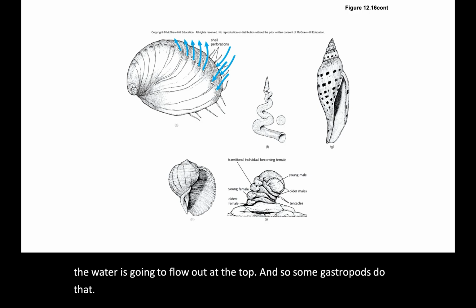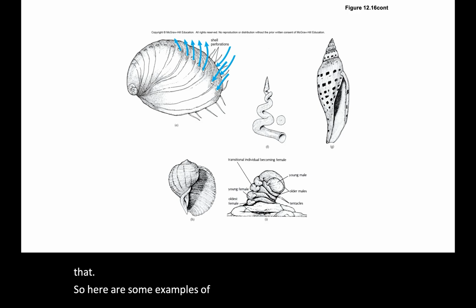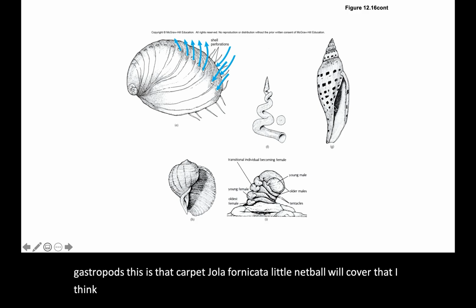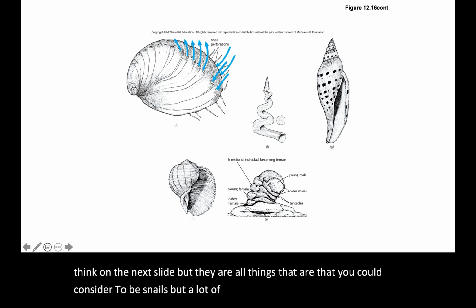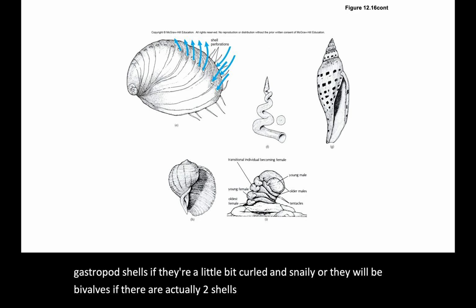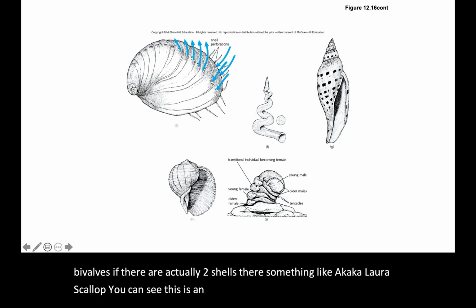So here are some examples of gastropods, and they don't all look like gastropods. This is that Crepidula fornicata, a little nutball. We'll cover that, I think, on the next slide. But they're all things that you could consider to be snails. But a lot of the beach shells you'll see will either be gastropod shells if they're a little bit curled and snaily, or they will be bivalves if there are actually two shells there, something like a cockle or a scallop. You can see this is an abalone, and it's got the same deal going on.